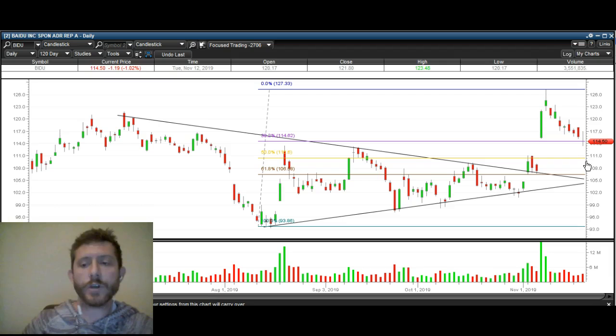So if we see a retracement, basically anywhere under 110 or anywhere under 111, to me, 111 to 105 is going to be a major buy zone here for BIDU. Ultimately, I think it's going to head much higher. So just coming down here, filling this gap. There was a big gap right here, so may want to just fill this gap.